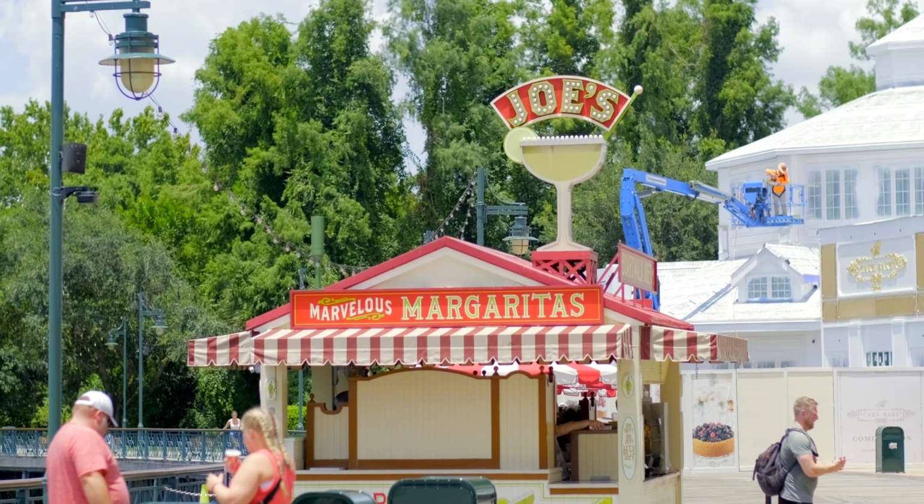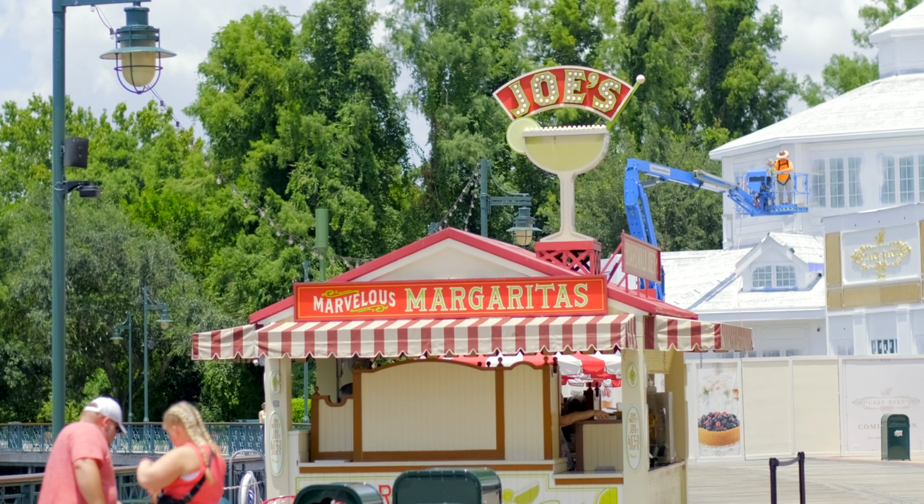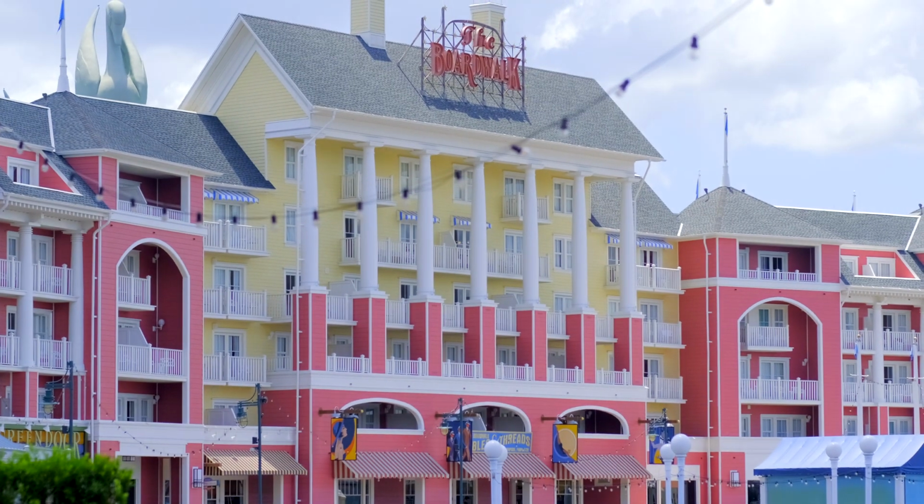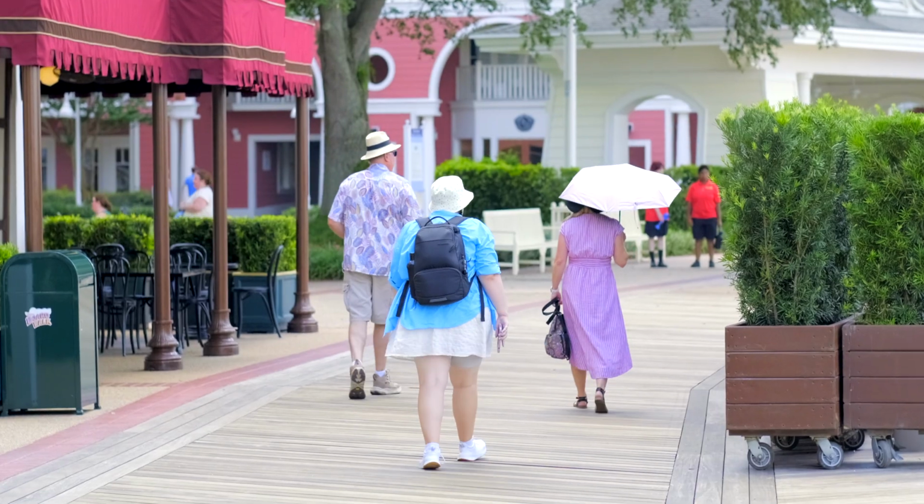But Boardwalk is under a ton of construction right now. They have new places opening up. So we're not going to get that one today, but we are going to do a Boardwalk loop at some point. And then we'll definitely check it out then. But we're going over to Epcot now, so let's go over to the boat.